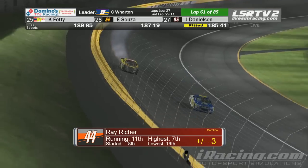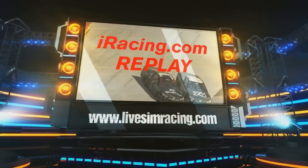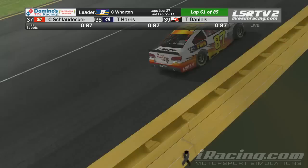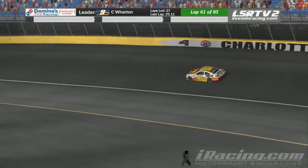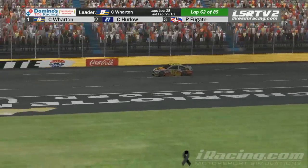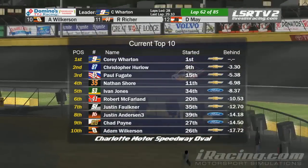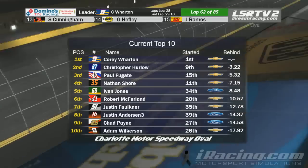Let the leaders by there and just tag the wall going down into turn number 1. And with the damage already to that 44, the motor just said, nope, I can't take it anymore. Now, it looks like, due to all the attrition, there's only 10 cars left on the lead lap. And only 6 cars within 10 seconds of the leader. One thing I'm hearing.